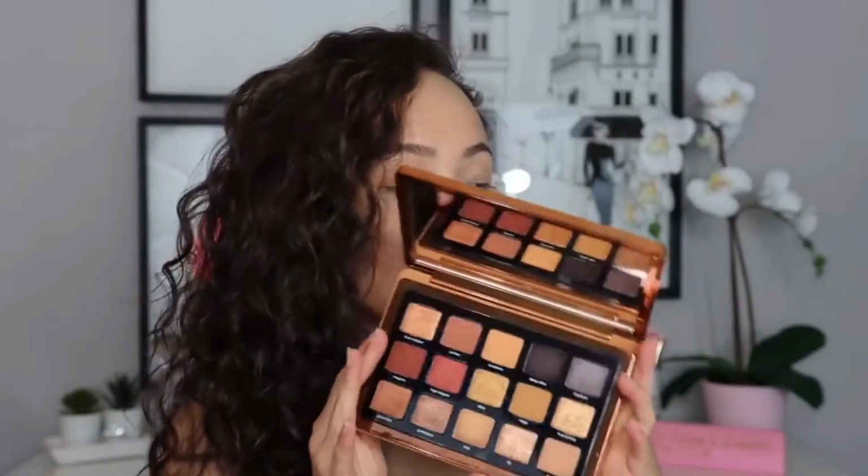So let's start off with the bronze palette. So this palette is $65. It says meet your new go-to summer palette with 15 eyeshadows in bronze inspired shades, 24-month shelf life, made in Italy, alcohol-free, mineral oil-free, paraben-free, not tested on animals, etc. So the size of each of the pans here are 0.67 ounces or 19.25 grams overall.